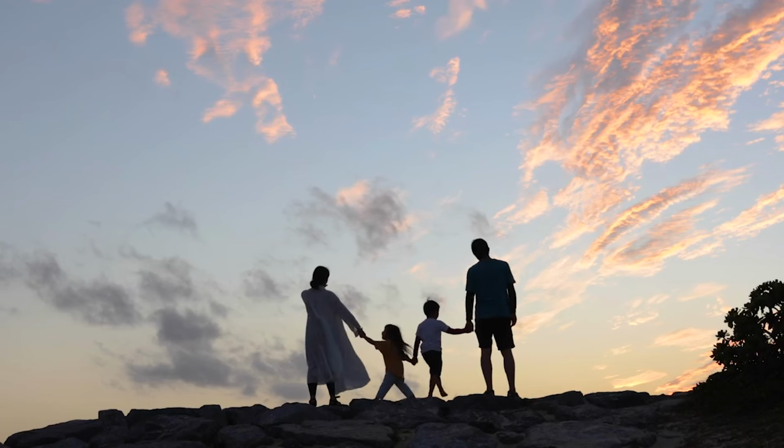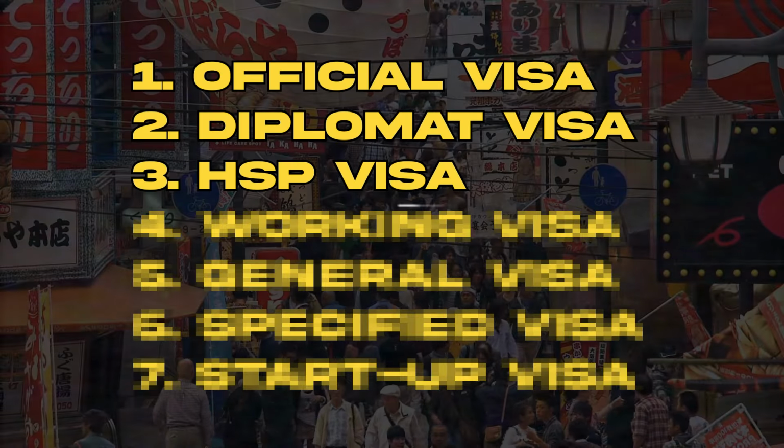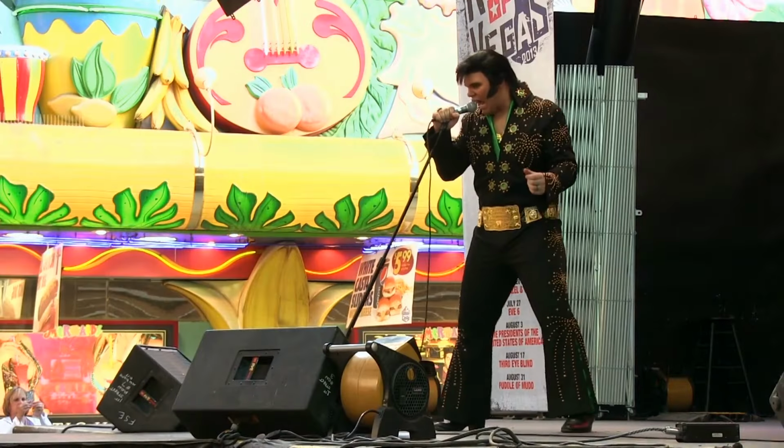This visa also allows you to bring your family with you and gives your spouse the ability to work in Japan. The next type of long-term stay visa is a working visa. This visa applies to a bunch of occupations such as professor, artist, journalist, and entertainer, to name a few. This type of visa also encompasses English teachers.